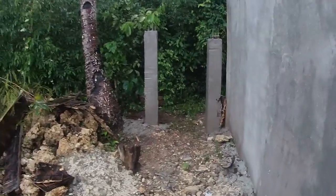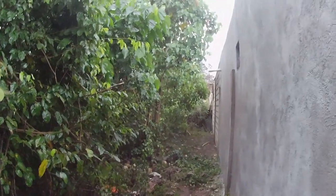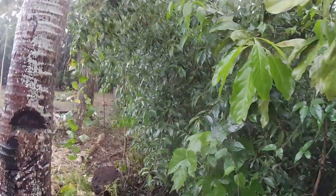Got a close-up of the fence post here. This is going to be a little gate right here, so we can get access to the back of our house if we need to. This lot behind us here, I think it's a big lot. I think I mentioned earlier that the lot over at the corner, the curb that we cleared out where the trucks drove through, comes all the way back to the far corner of our property out here. So it's a big lot. But these are the fence posts.